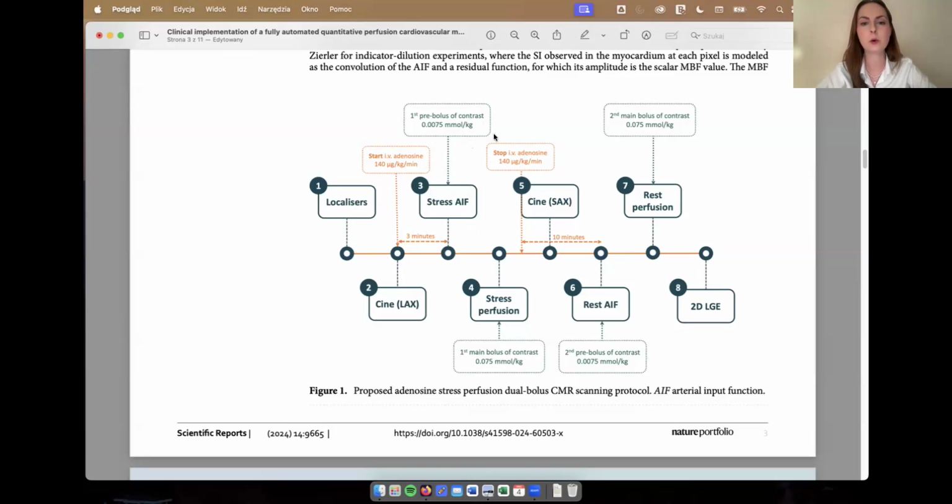And then we acquired the arterial input function, so pre-bolus images, and then we proceeded with the main bolus with higher concentration to acquire stress perfusion images. And basically, after at least 10 minutes, we did the same for rest perfusion.